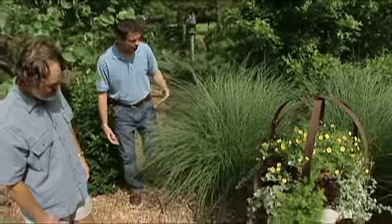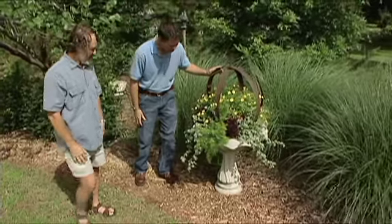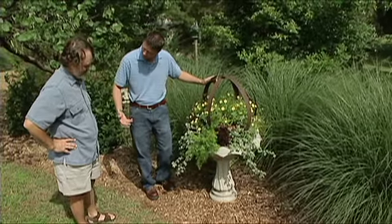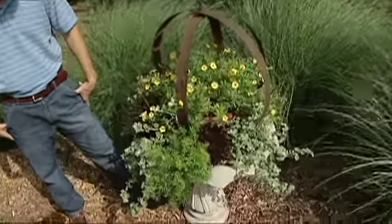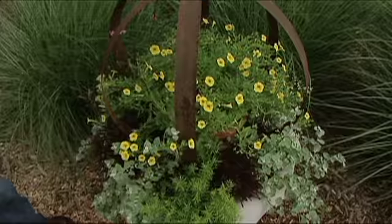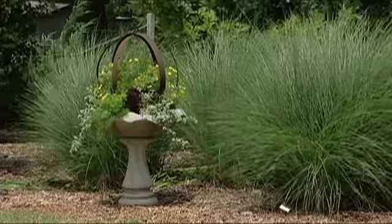Well, in front of the grasses here, Olen, this is a beautiful container that is made out of a bird bath. Yes, it is. Now, did you put this together? Yes, we just made this in the last month or so. This is my wife Theresa's project. She wanted to do this. She had seen a picture in a gardening magazine and thought it looked cool.